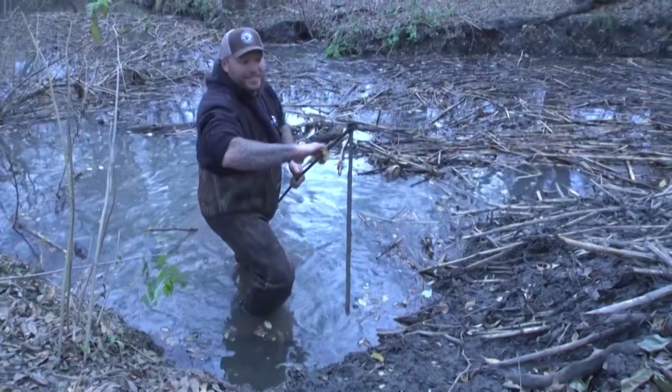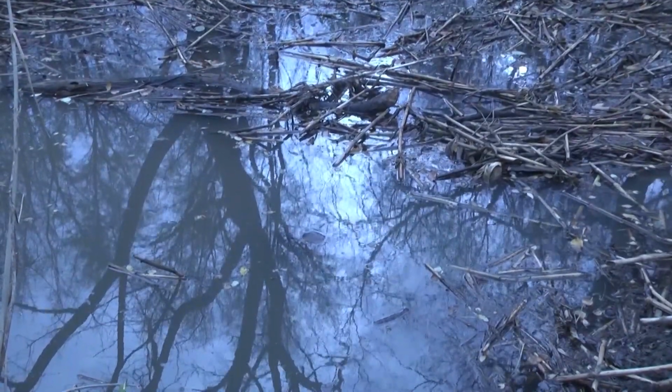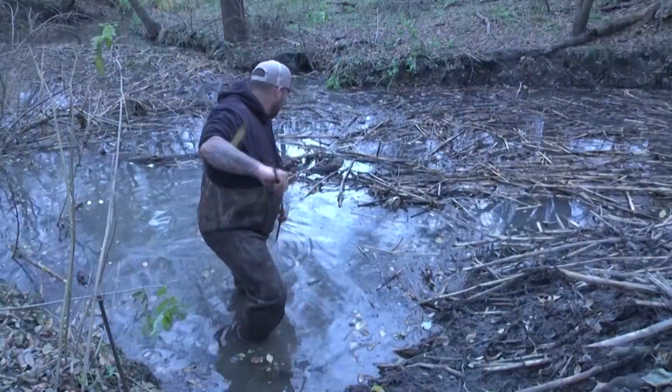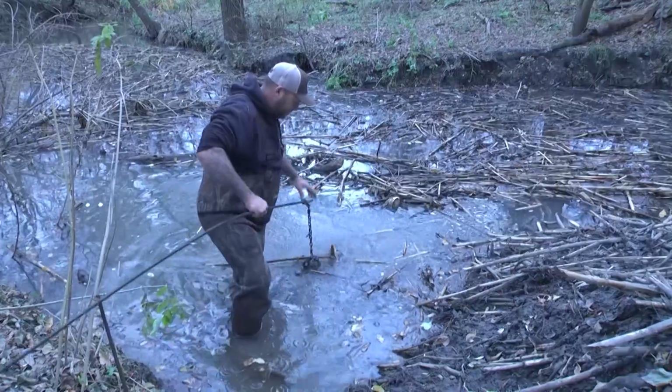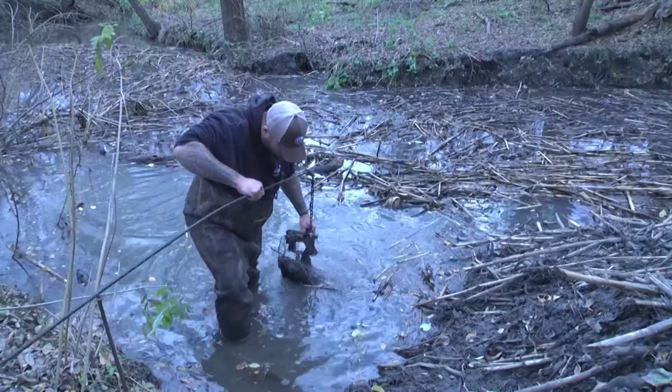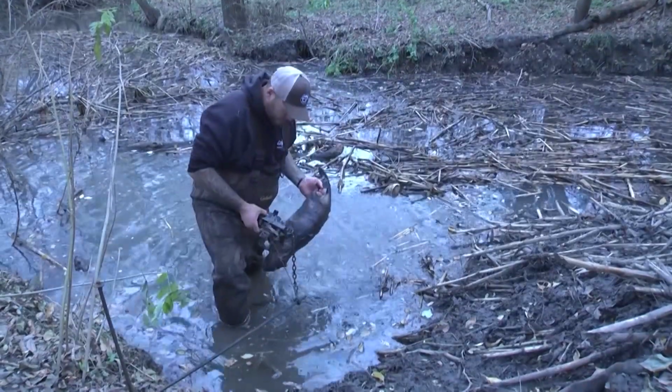See the tail sticking up, so we picked one up right here by the lodge on a kind of a blind set. In the front foot. About the same size as that other one we got.